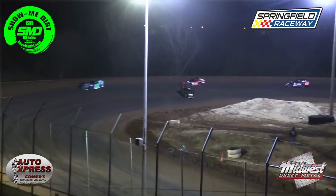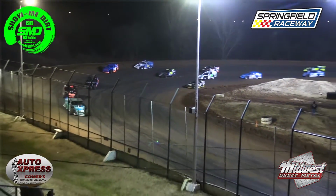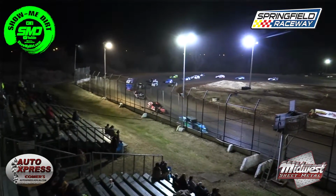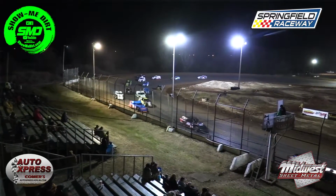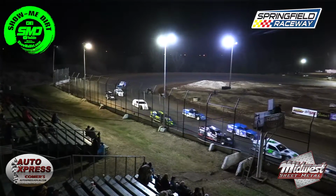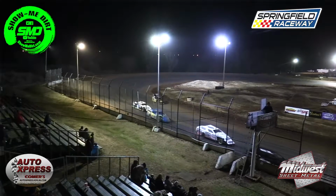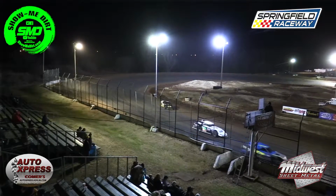And we've got trouble over in turns three and four. I believe that is Carl Murphy in the X2M. So Carl Murphy sitting sideways over in turns three and four forces it to slow the field once again in this one. Mitch Keeter, Robbie Reed, a couple drivers to watch on that last restart.